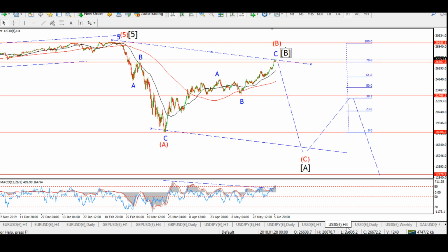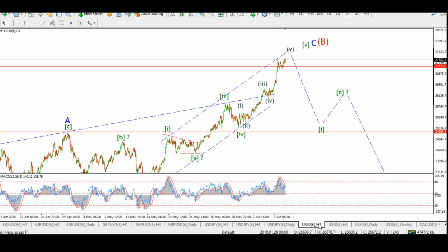Okay, 4-hour chart, you can still see that I'm calling this 3 waves up, wave B in red, or 1 degree higher wave B in black. And we have a wave C with 5 waves, showing us 5 waves. Okay, so where do we go from here? Well, we've got to see a move down. There is no two ways about it.